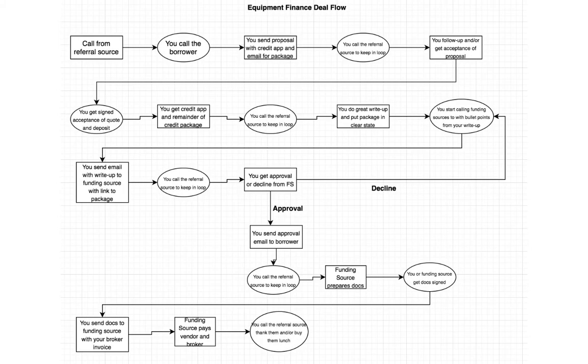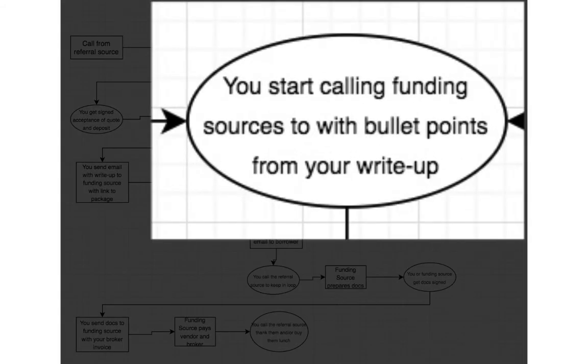Okay, once again, you start calling. It says referral sources with the bullet points for your write-up. That should say lending sources. You're going to have a database of national and local and regional banks that will accept business that possibly other banks will not. It's something that you're going to build over time within your business.